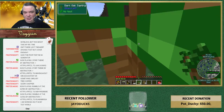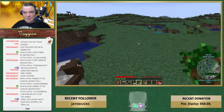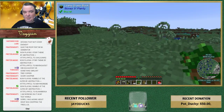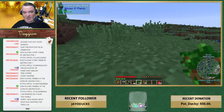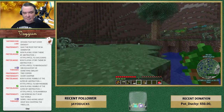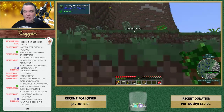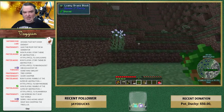Let's do 2x2. There we go. Get some trees growing around this desolate moor. Come on. There we go. And I've got enough to do 1, 2, 3, 4. There we go. We could do a crate from Actually Additions. I think that would be a good choice, if we have the resources for it.